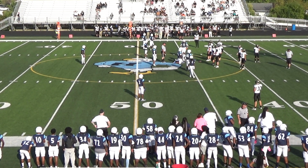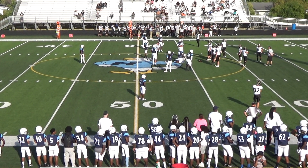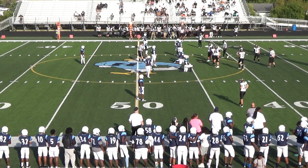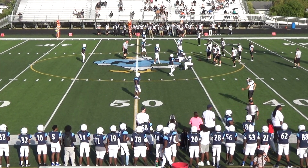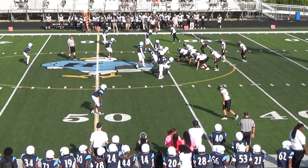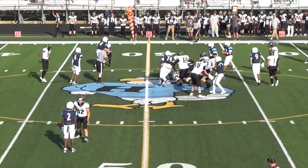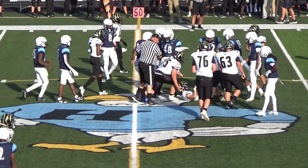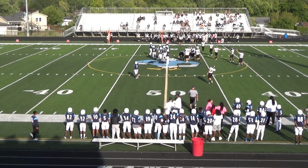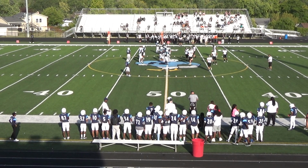Second, scoreboard is not working. Start of the second quarter, Pepper on a keeper. He'll be tackled. Macklemore, number 13, was in on the play. Also in on that last one was Tolliver, number 9.